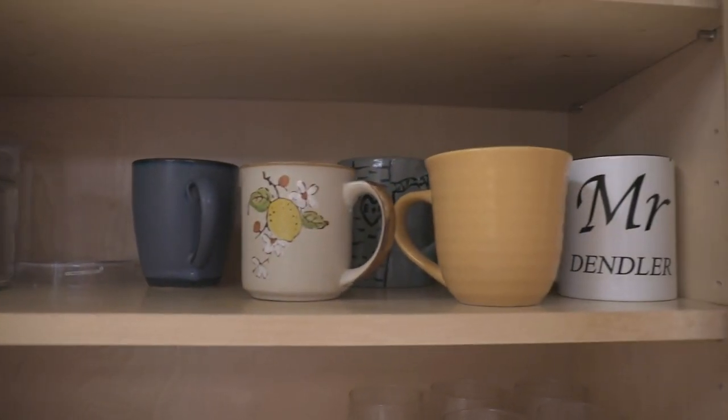Dan, if you're watching, you're probably gonna laugh at this one. I quit buying mugs. Yay for me. That might seem like, why would you quit buying mugs? That's not a zero waste thing. I was buying mugs excessively. I think when we moved here, I probably had 30 mugs.